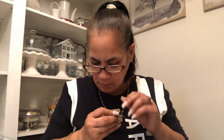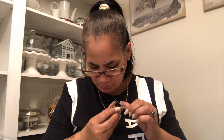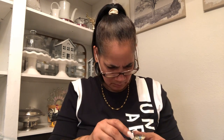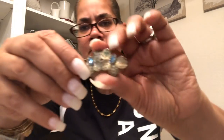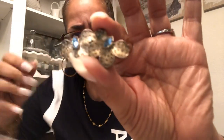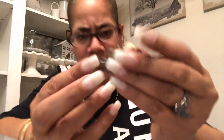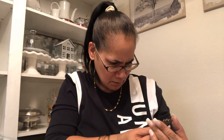Oh, this is beautiful. Please say sterling. Nope, it didn't. Oh, look at that, y'all. Is that pretty? It's dirty. It needs to be clean. But it's flowers, right? Was it flowers or a butterfly? I think a butterfly, because it doesn't have a top to it. And it's a barrette. That's cute. That needs to be cleaned up.